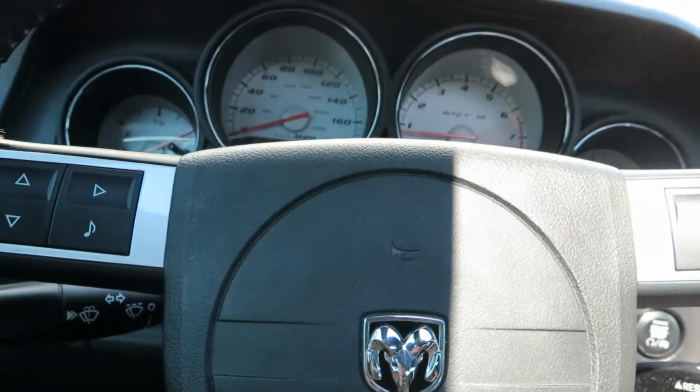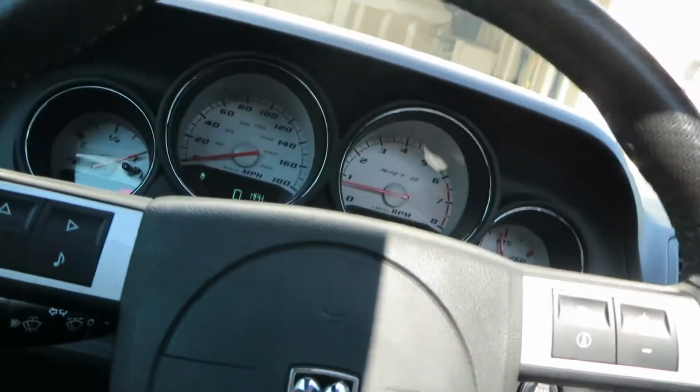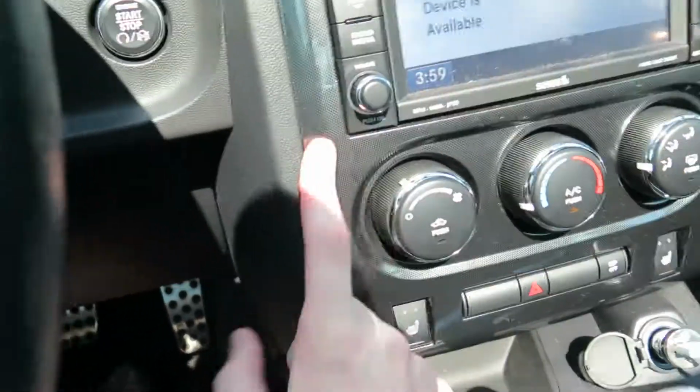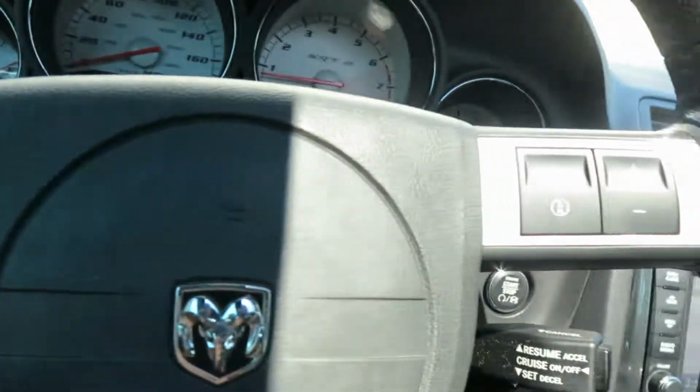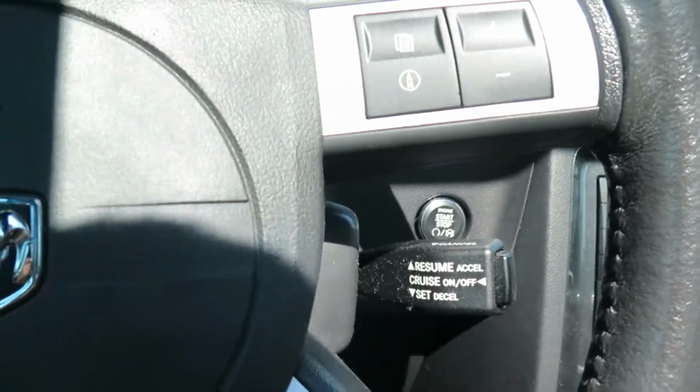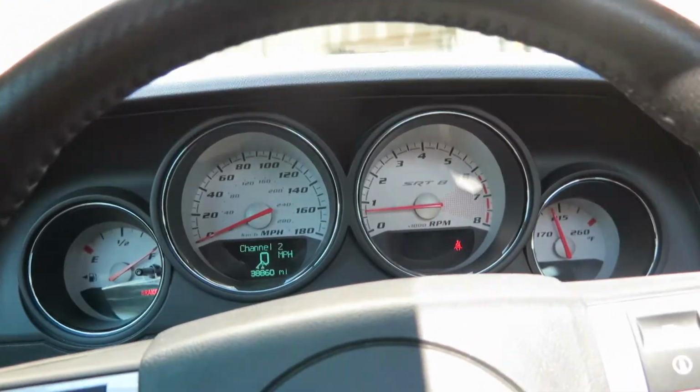The only complaint I have is that it's a 2010, so it's got cheap Chrysler plastic everywhere. I mean, these buttons are just crap. And it's got crappy fake carbon fiber. But you get what you pay for. And I spent less than a brand new Toyota Corolla on a 425 horsepower beastly V8. So I can't really complain. I love this car. So let's take it for a spin.